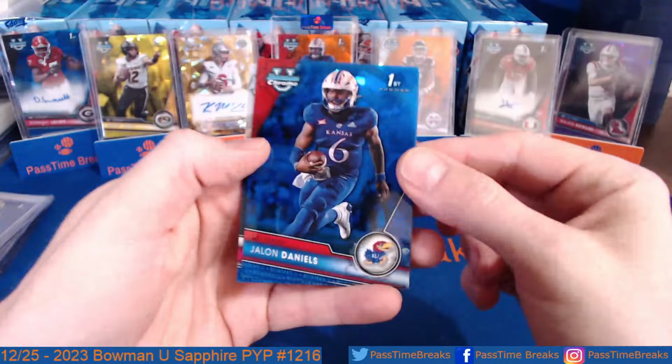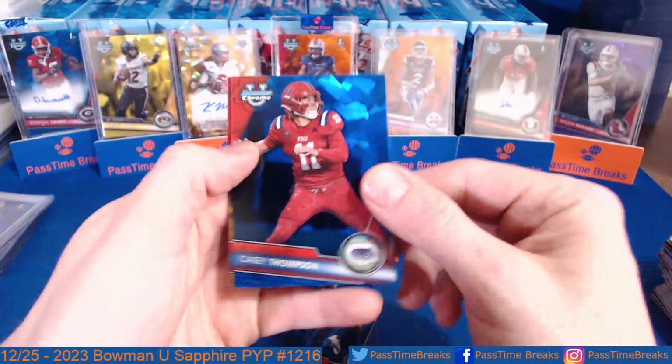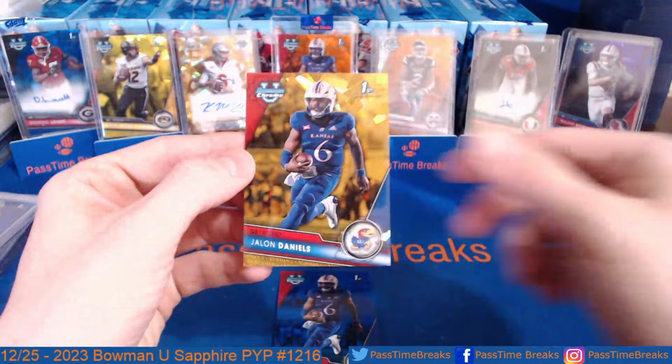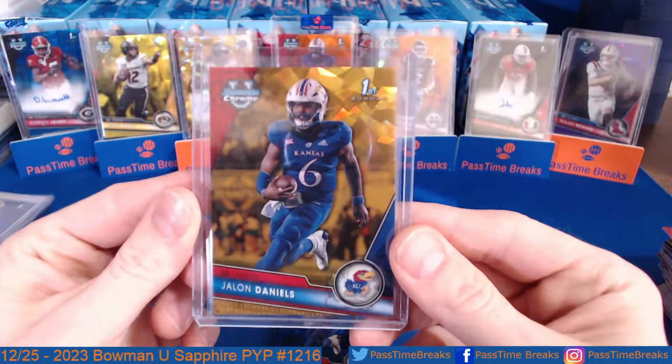Jalen Daniels. Back again. Kansas Blue Uni and the Sapphire just looks so good. Ty Simpson, Casey Thompson, and gold. Kansas again. Jalen Daniels, let's go. We hit him hard in our first case too. Hit him hard again. 32 of 50, Jalen Daniels. Very nice.